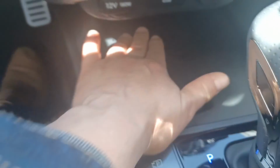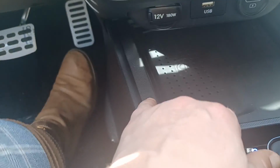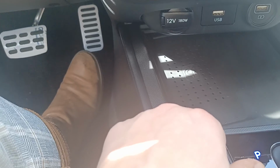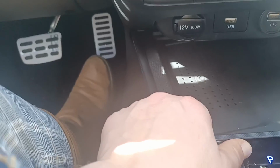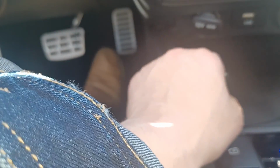Here you have your wireless charger. There's one safety feature with this wireless charger that you do need to know, that it will not work if the doors are open. You have to have the doors closed in order for this to work. It's a little safety feature just to ensure you don't leave your phone in the car. You got your charge port there and your phone connector there, and then your regular 12 volt there.